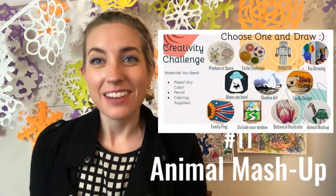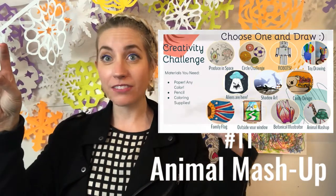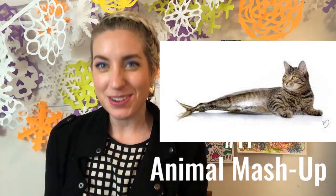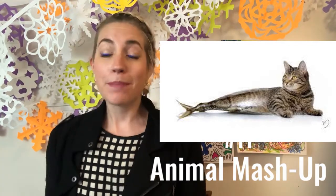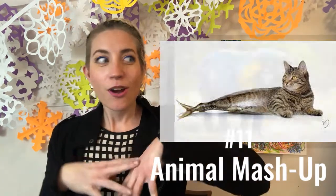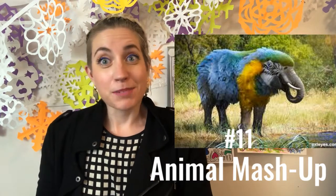Challenge number 11, animal mashup. Take a couple of your favorite animals and smash them together to create your brand new invented animal. Maybe you're taking some of your favorite animal parts and pieces and putting them together, or maybe you're inventing something brand new. It's up to you.